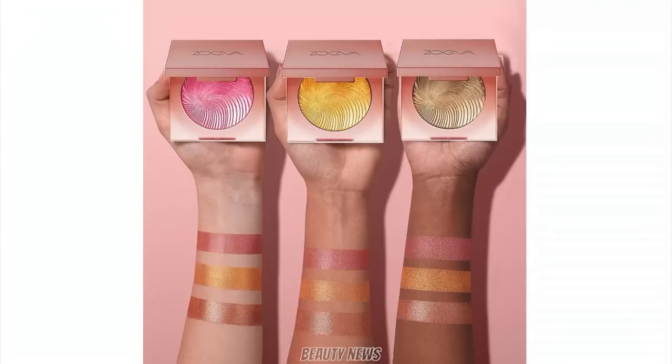But there's one pink, one yellow, and one sort of bronzy colour. So they could highlight some skin tones, but they would be more like an eyeshadow or a blush. It's interesting. They just mishmashed a bunch of shimmery powders into a pan, and they're just like, use it how you want.